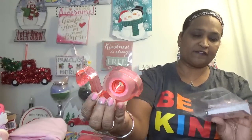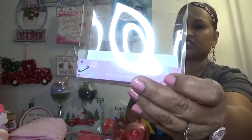Then I picked up this tape dispenser. It looks a little different than last year's tape dispenser. I don't know if they just changed it. Dollar Tree has a tendency to change the look, that flamingo. Dollar Tree has a habit of changing the packaging. See the new packaging? And they think that we don't know what's going on. Right? But we do know what's going on, right?